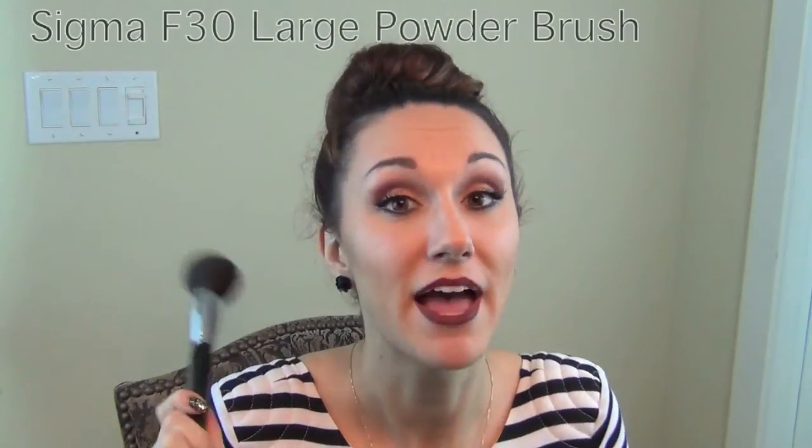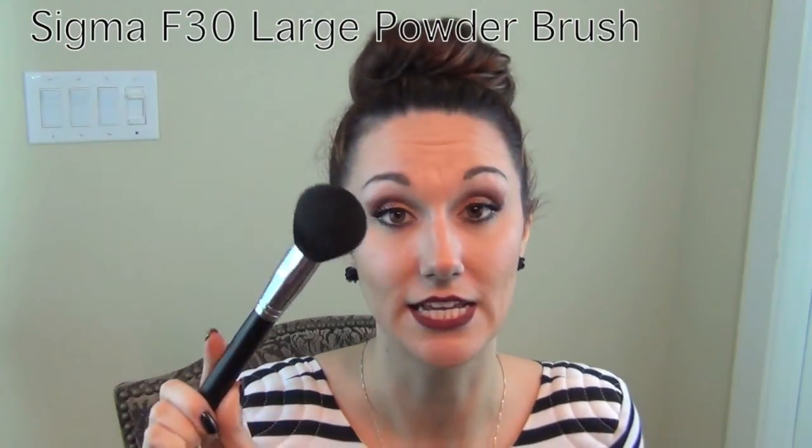The first brush is the large powder brush F30, and as you can see, he is a really big powder brush, like huge. I use this brush for powder. Whenever I am setting anything, whenever I'm using my MAC MSF Mineralized Skin Finish Natural, I use this for that. I use it for any powder that I'm going to do. Sigma F30 large powder brush is my absolute favorite for anything powder. Smooth it out, like anything. Love this brush so much.